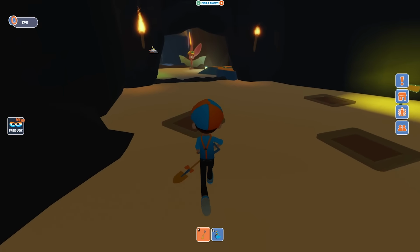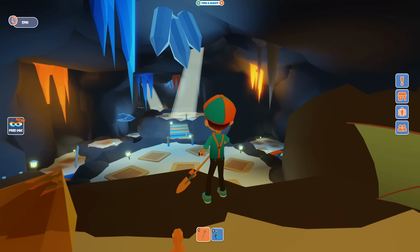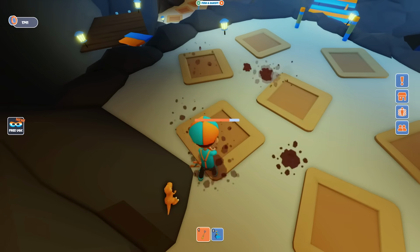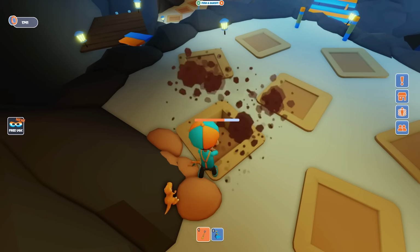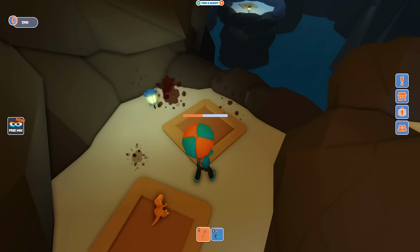Whoa, and this cave is so cool. Hey, do you notice all the spiky rocks? Yeah, the ones on the ground are called stalagmites, and the spiky rocks on the ceiling are called stalactites. Whoa, yeah, caves are pretty cool. But I don't see any more bats. Huh, or any more eggs.